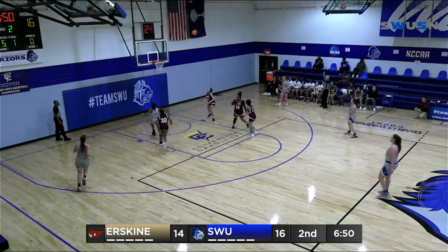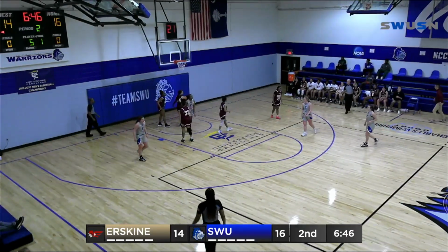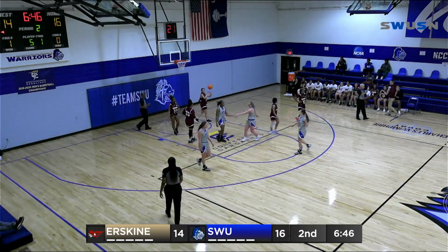Griffin with it. She'll take a three-pointer. Comes up way short, but Glover's right there. Blocked. And then draws contact, and she'll go to the line.